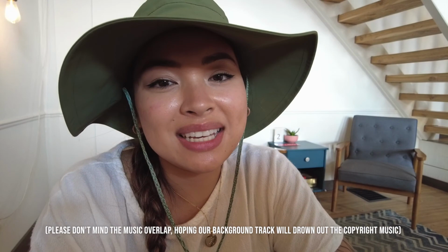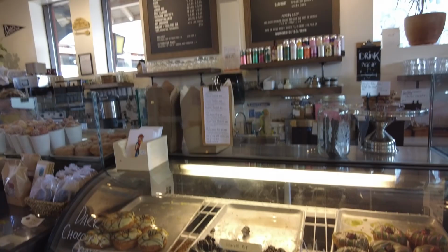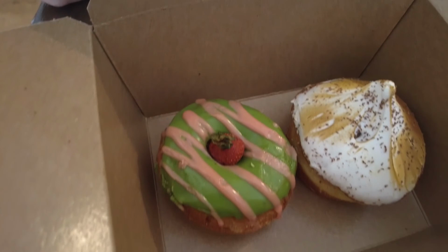So Fridays are donut day at Ratio, and typically you have to reserve or pre-order them like on Wednesday or Thursday night, and then you can pick it up on Fridays. But we lucked out today. We did not order them, but they had a bunch extra that we were able to just pick up here at the cafe when we got in, and we're ready to eat some donuts. So we got a matcha strawberry one and a chocolate coconut meringue one. Yeah, with cream filling. So I'm pretty excited.